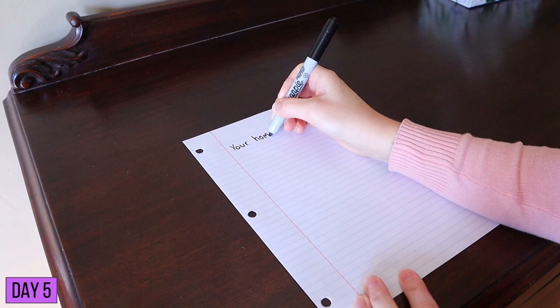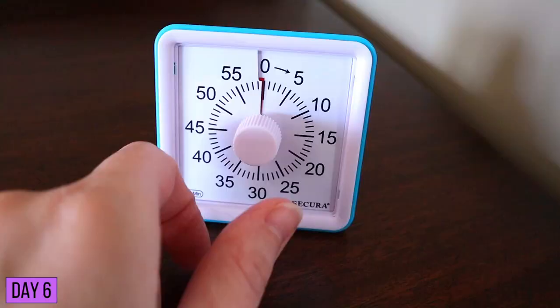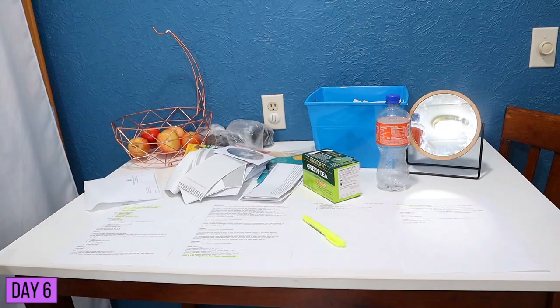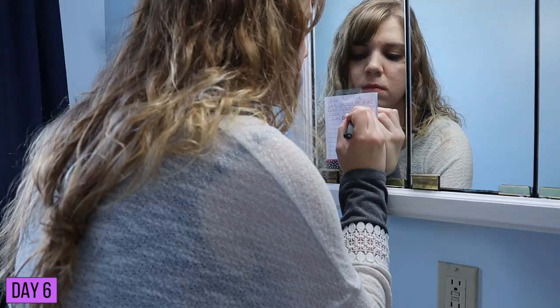Day 5, take a piece of paper and write down the negative thoughts in your head and turn them into positive thoughts. Continue doing previous tasks each day. Day 6, set a 2-minute timer and clear your hotspot. Hotspots are the places we set things when we walk in the house, such as papers, keys, and random items. This will be added to your sticky note control journal.